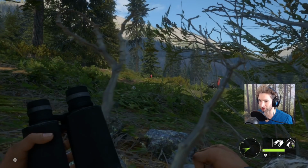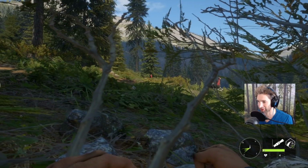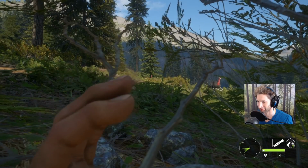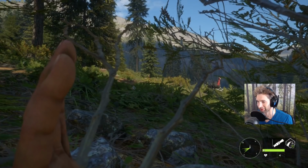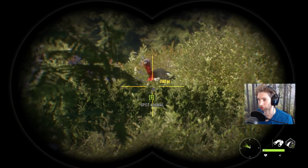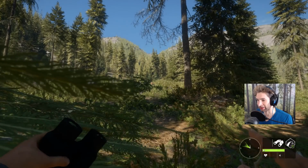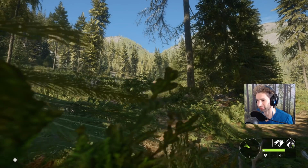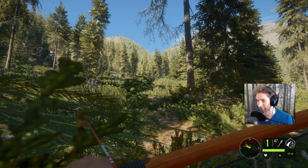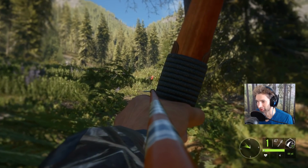Let's go prone. I don't want to spook him. I want to call a little bit. This is awesome. Come on, turn around. Oh, look, here he comes. Okay, he stopped out there at 30, and I think he's trying to work his way around so he can smell us, but we can't let that happen.